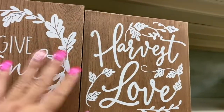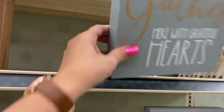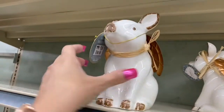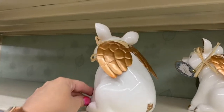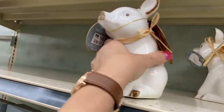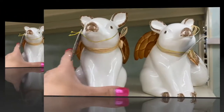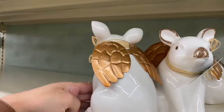And this one is Harvest Love. So look how nice the sayings are all different. So this one is Gather Here with Grateful Hearts. That belongs here. And then this I never saw. So this is a pig. Right, that's a pig with the brass wings. Okay, let me see what that. Oh, okay, these are $10. So they have these guys. They're starting to line them up. Okay, so this is him from the side with the wings, the brass wings.